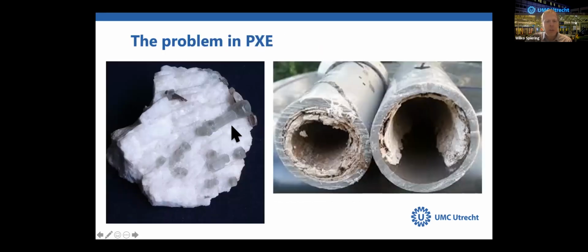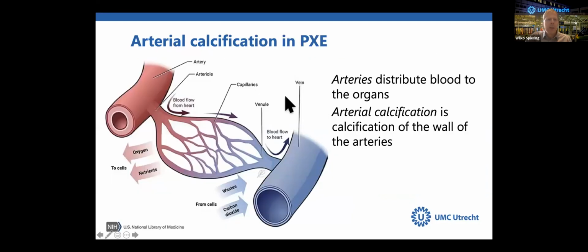So this is in essence the problem in PXE. This is the hydroxyapatite, the calcium formation in the body that is occurring in all of us, but in PXE patients, this is not completely inhibited as it should be. And here on the right side, you see tubes with decalcifications on the inner layer. And this is in fact what is occurring in PXE patients. And now the next slide, yes.